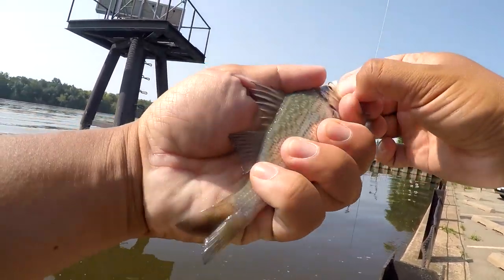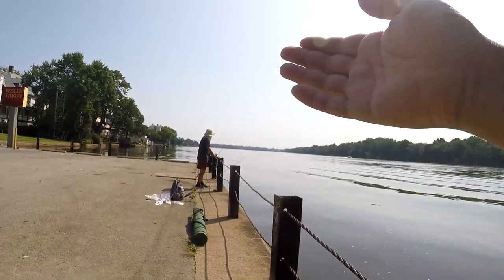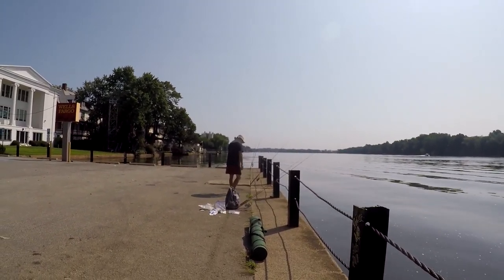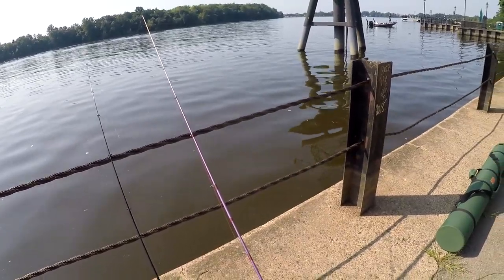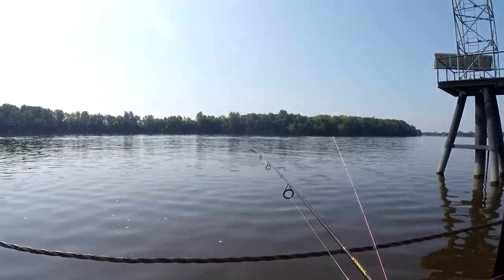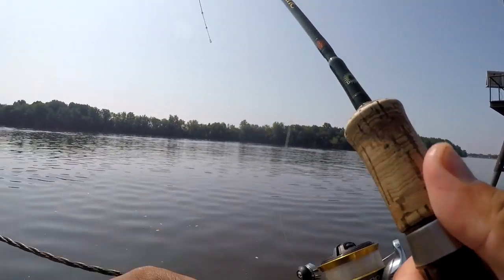I really want her to catch something a little bit bigger on the bigger rods, but the bigger rods have been so quiet, folks. So quiet. Oh. Ah, a little one. Oh, it's on.